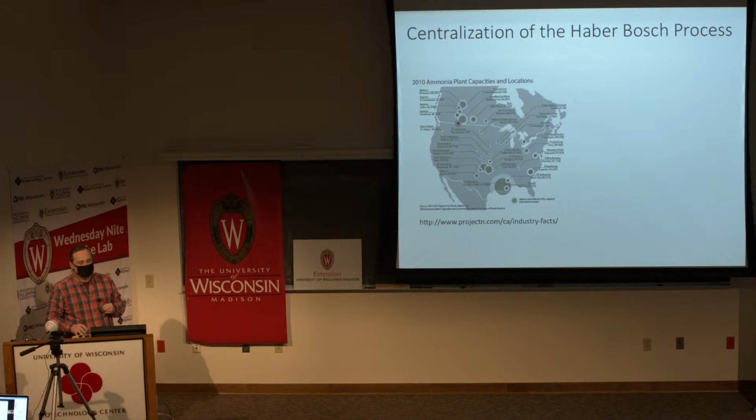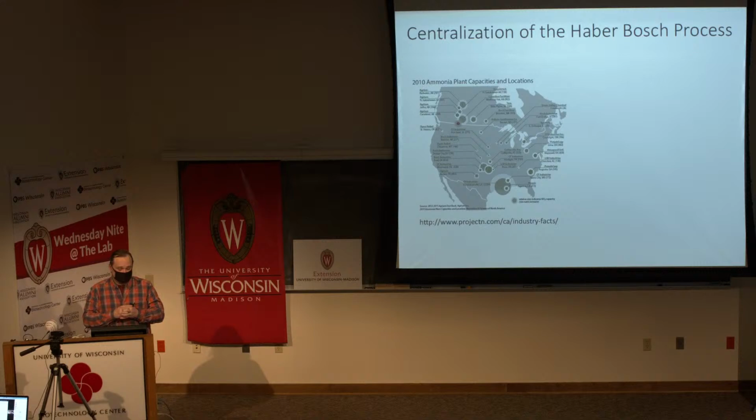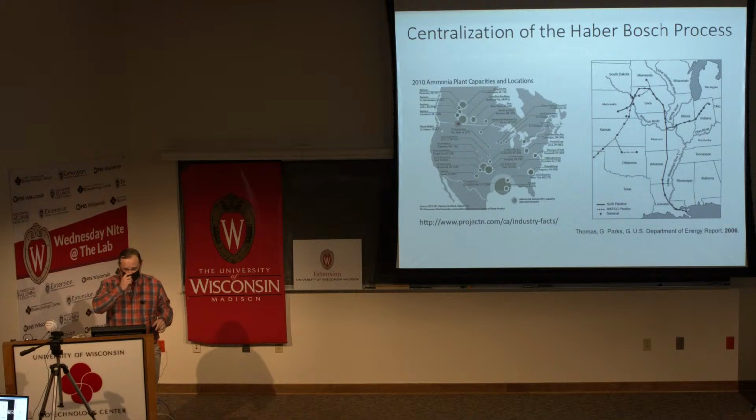Okay, so this is the way that this is currently done. We do the ammonia synthesis in these very localized places, and then we ship the ammonia out to where we need it. This is either by railway car or by pipelines, and these are the liquid ammonia pipelines that go from Louisiana up to the agricultural areas in the country.